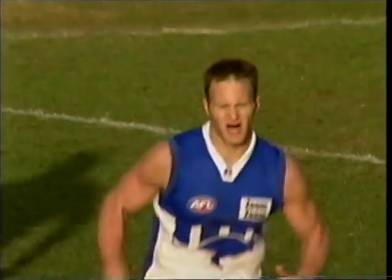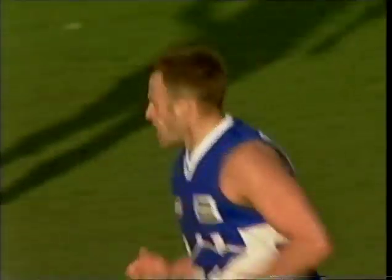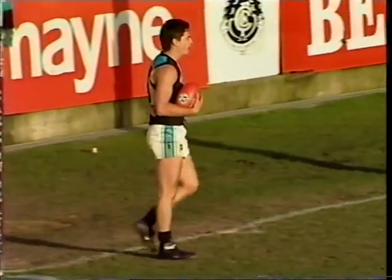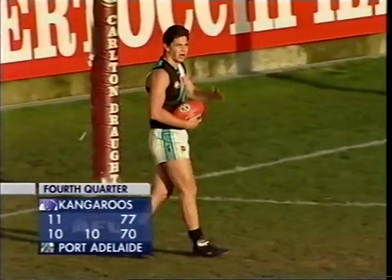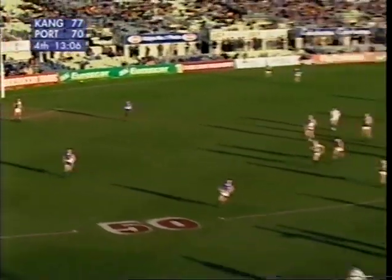So 2 behinds in this quarter to the Kangaroos. No score to Port Adelaide. We've played almost 8.5 minutes. It's going back to being that tight defensive struggle we saw in the first half. But in Spider's defence, he might have been told by the coach, Dennis Pagan, that you must go wherever Primus goes. So that's the only thing I can think of.